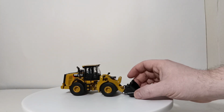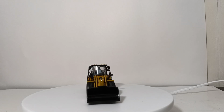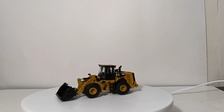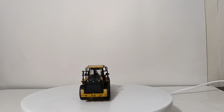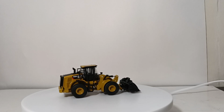Here is the 950M wheel loader. Again, a very posable, very functional, realistic-looking 1/64 scale casting. And if you have different dump trucks in 1/64 scale, towards the end of this video, you'll see that it poses well with the CT660 with Ox Stampede dump truck. The two are a match made in heaven.